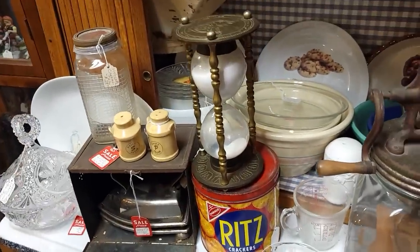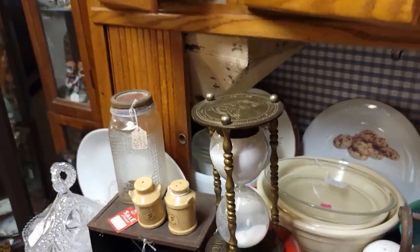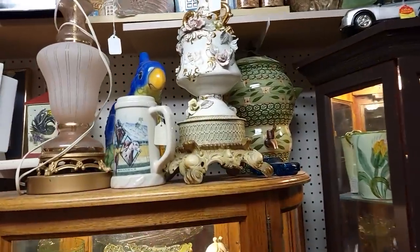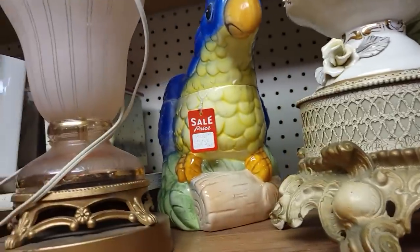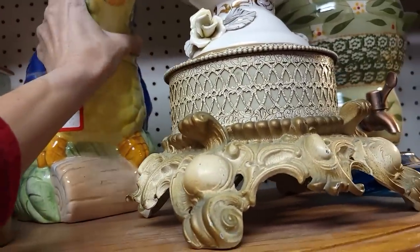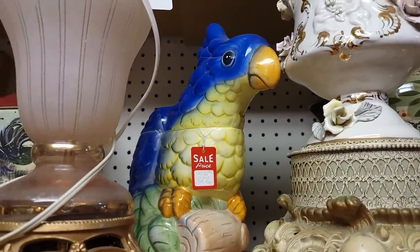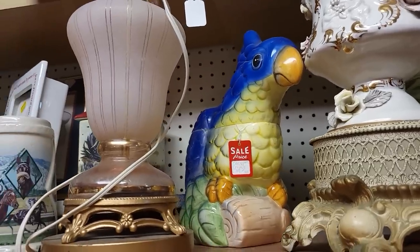Cool. Oh, I can tell Jordan was here because she turned the hourglass over. And that's only recently been done. So she's here somewhere. Oh, look at that bird. What are you, little bird behind here? You're a cookie jar. It's a parrot cookie jar. He's 40. Oh, I kind of love him. Goodness. Okay, I got to think about him.